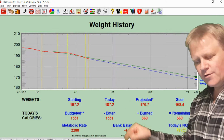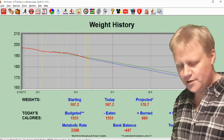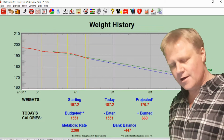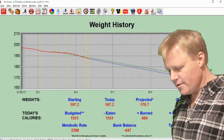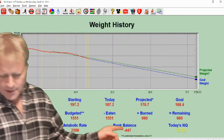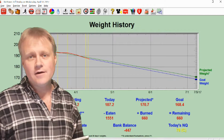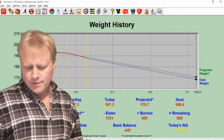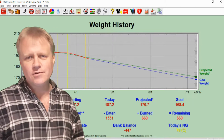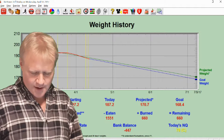And you can see it just keeps going down, down, down. There was a plateau there for a while when I had made a mistake in my spreadsheet, and after I caught it, it just got going down steep, steep, steep. And you can also see my goal is 168.4, and the goal date is the 9th of July. Now, if I get ahead of schedule, I'm going to stay ahead of schedule, so I might get there early, and that'll change with time.